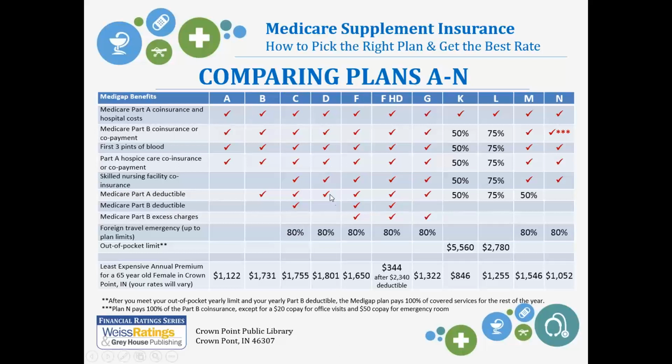What they do have, however, is Plan D, where the only difference between Plan D and Plan C is this Part B deductible. And again, for Plan F, which you cannot get if you're signing up after January 1st, 2020, your option is Plan G. Again, the difference is this Part B deductible.